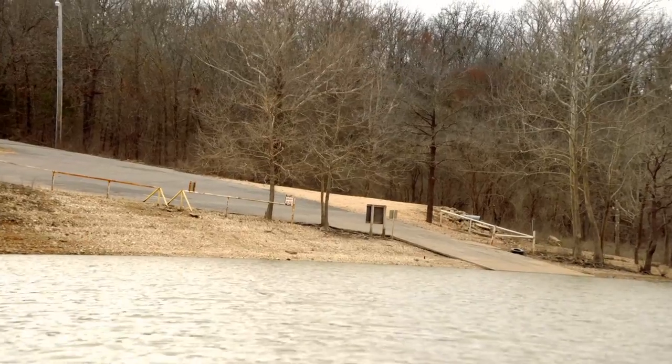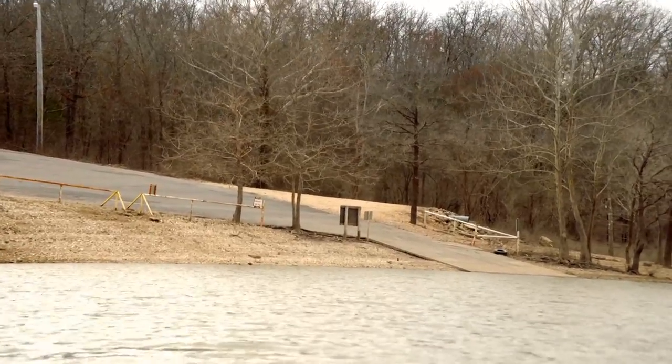Yep, and there's the ramp. Yeah, looks just like it. It is it.